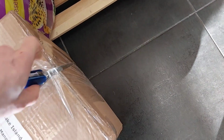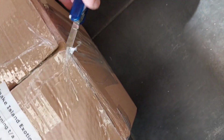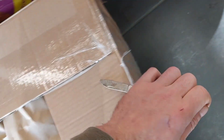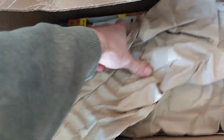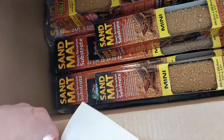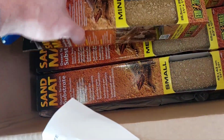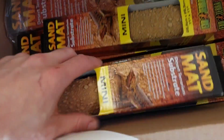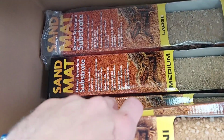Oh, come on, we can do it. Come on, we can do it. Whoop. Whoa, sand mats. So we've got all different sizes of sand mat. We've got the mediums. We've got a large, a small, and a medium.